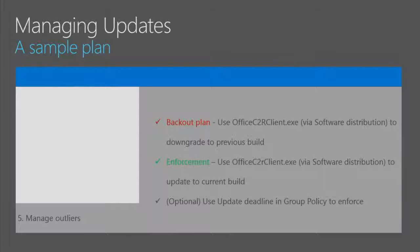Right? Maybe I want to get my updates from the cloud. Maybe not. Maybe I want to test that out to see if it's available. So trust and then verify. So this is how it works today. And this is a sample management plan, hopefully to get you a little more comfortable with, hey, how it might fit.